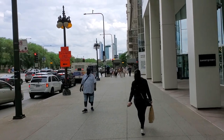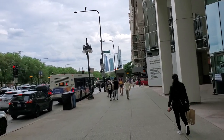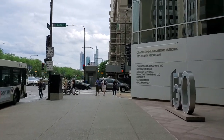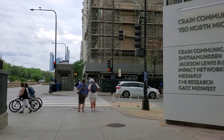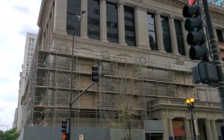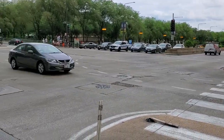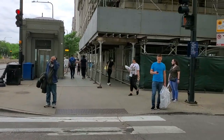All right, so we're on Michigan Avenue at Randolph. More construction over here, or remodeling, I will say. And this is where the Chicago Cultural Center is. It used to be the Chicago Public Library here, and then they moved. But this is the remodeling or renovating of the Chicago Cultural Center. As you can see, it's an old building. There is a lot of renovation. And this is Randolph. And we try to cross the street. All right, we'll go down this way.